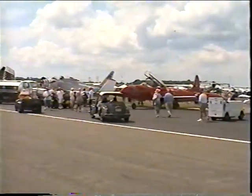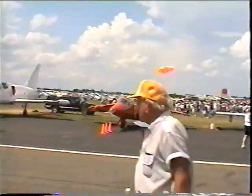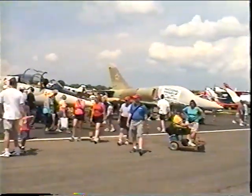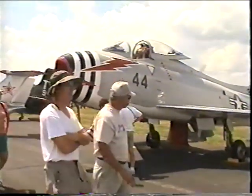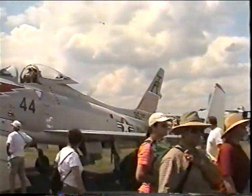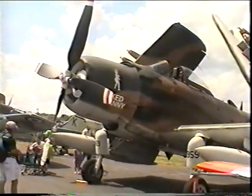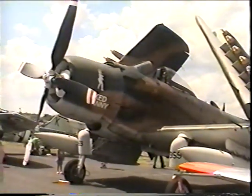This is the flight line for jets and high-powered aircraft. This is a Navy version of an F-86, a Korean War fighter. You notice the folding wingtips. This is an AD-4 Douglas Skyraider used in the Korean War.